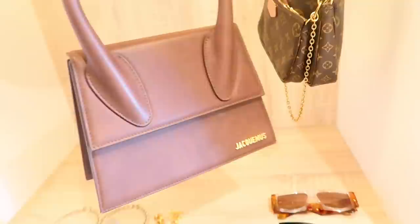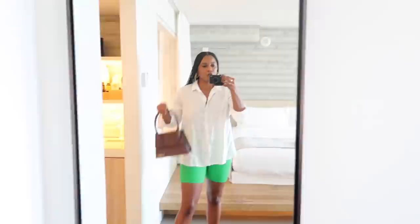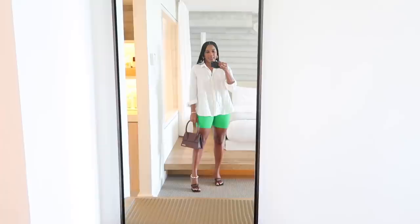All right, guys. So here is the look. Very quick and easy. I went with these Bottega strappy mules in brown, this Jacquemus brown bag, Hennah shorts, H&M shirt, Louis Vuitton earrings, and Fenty lip. All right. I'm gonna pop you guys in here. Oh, the scent is Tay Noir by Le Labo. All right, let's go.